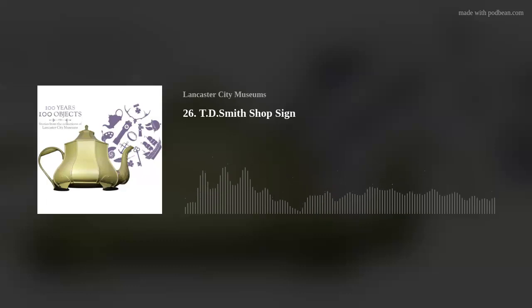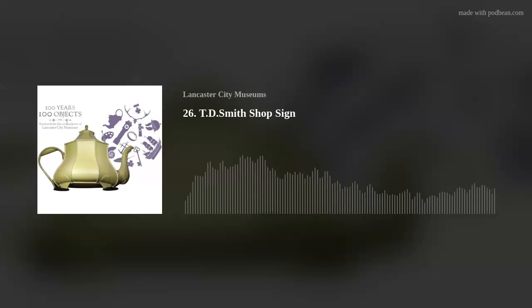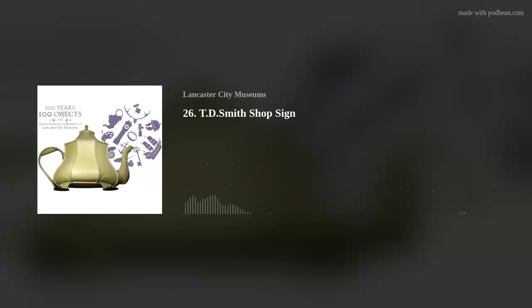The final chapter of the story is T.D.'s later life and what happened to the business after his death. T.D. himself died in 1906. And like most people who started off in business, he lived above the shop. And the family started off there. Then they moved up to the Greaves, Vineyards Terrace on the Greaves Road. Then he had a house built on Lindo Square, designed by Paley and Austin.